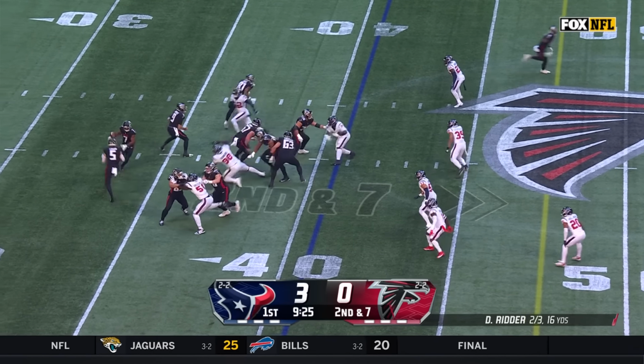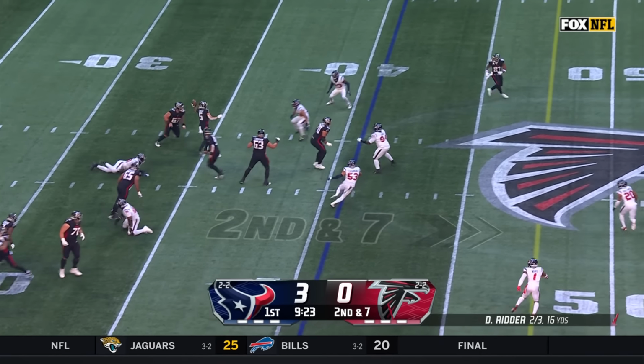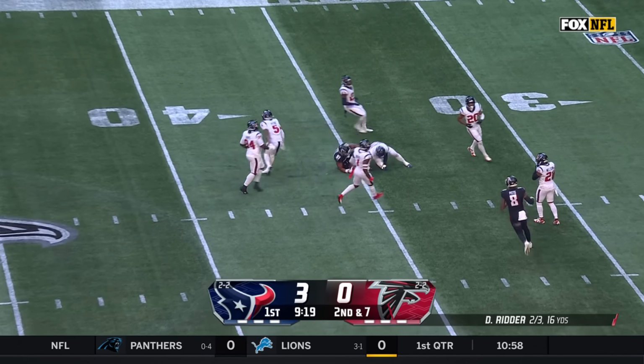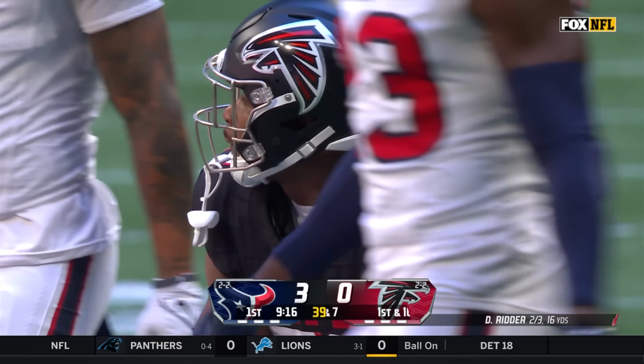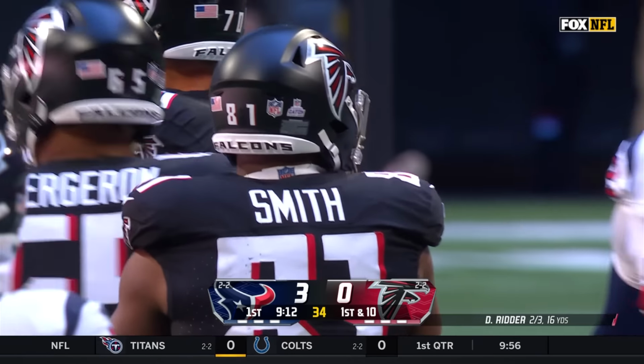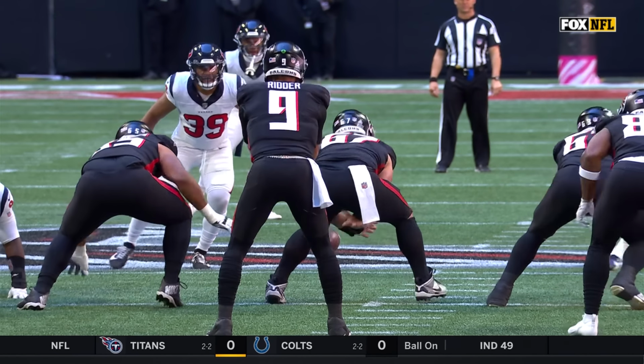Bijan Robinson back in the game, and they try a reverse here. Drake London's going to throw it. And Jonnu Smith has it in Texans territory. So Arthur Smith going into his bag of tricks for a gain of 21. Looking like the worst trick play in the history of trick plays until it worked.